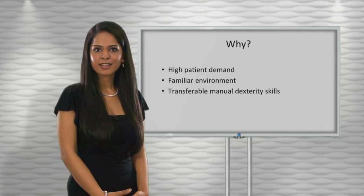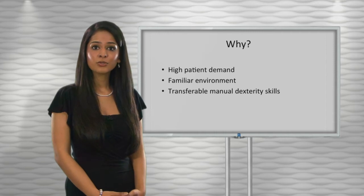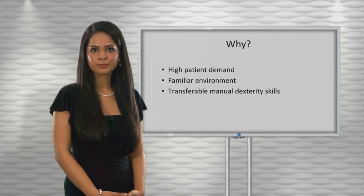Many dentists have decided to further their skills in facial aesthetics for a number of reasons. Firstly, the demand is huge. Patients are keen to seek non-surgical resolution to the aging problem.